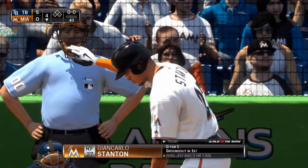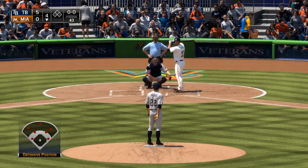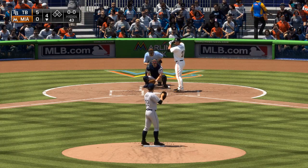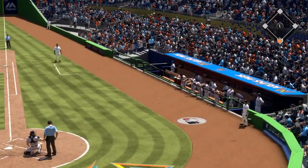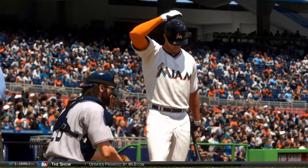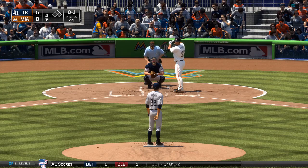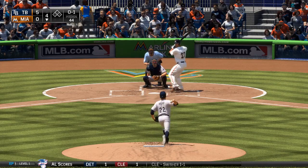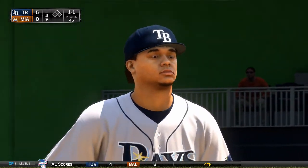Giancarlo Stanton will stand in now, an all-star starter for the National League as their DH last year. Giancarlo Stanton. Now here's the first pitch. And a bouncing ball, foul. One strike now from Archer. Now a fastball off the plate away, a ball and a strike.